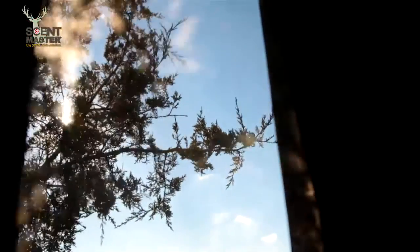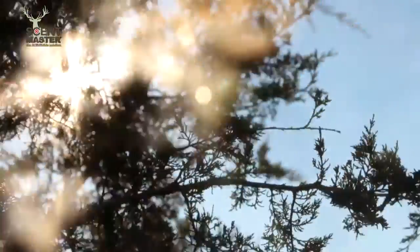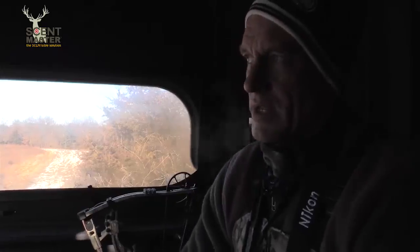There's some rough conditions today. Like I stated earlier, it's about 10 degrees or so and about a 25 mile an hour wind. And I'm going to jump to Colton here in just a minute, and he can tell us about the spot that he's hunting and this deer that he's after.